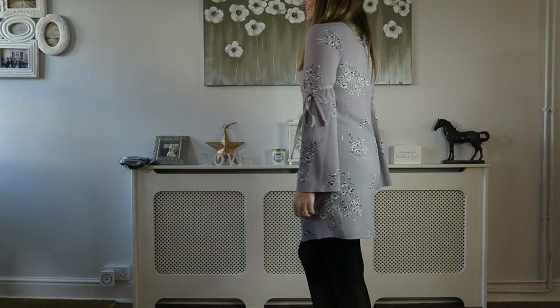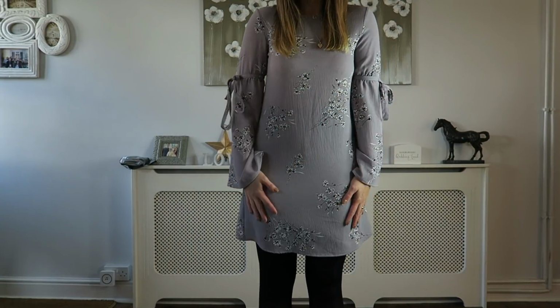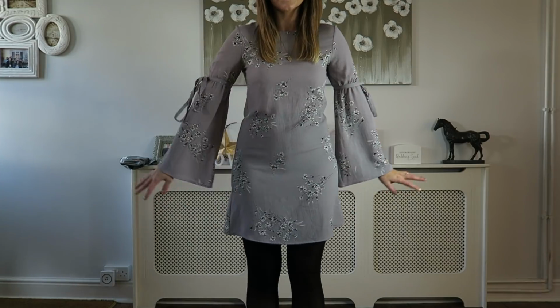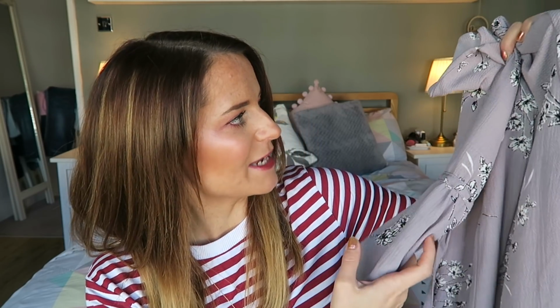I think that would look really nice with some boots. I would never ever pick up this colour. I don't think I've ever owned anything in this colour. But something about the dress drew me to it, and I just thought I could make that work either with some little heels and bare legs, or with some tights and boots. So yeah, I picked it up and I tried it on, and I absolutely adore it.